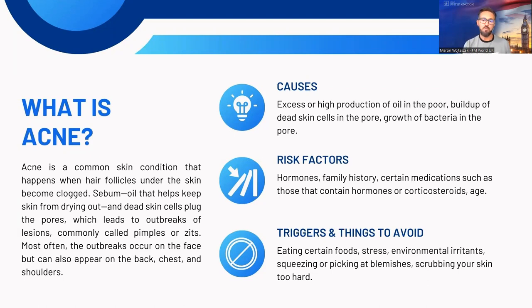Okay, so let's move on. There are certain factors that do not cause acne, but may make it worse. Number one, I would like to highlight diet. Some studies show that eating certain foods may make acne worse. Usually a diet which is full of sugar, processed food, or very spicy food may make acne worse. Number two, environmental irritants, such as pollution and also high humidity.